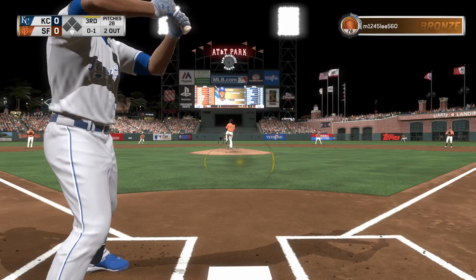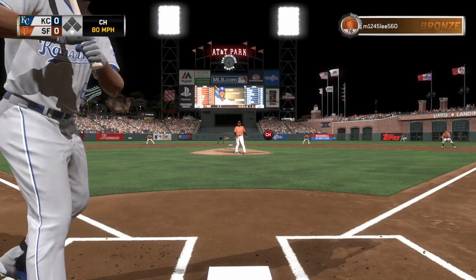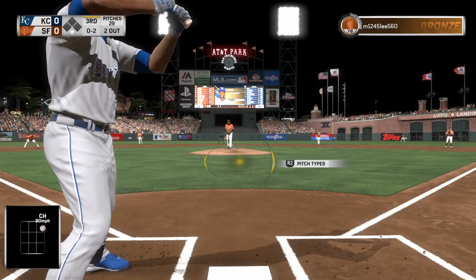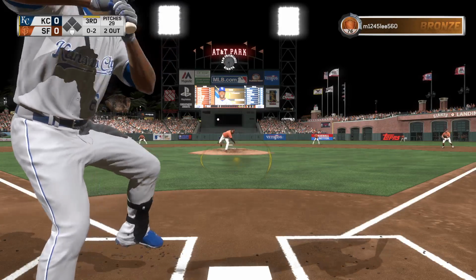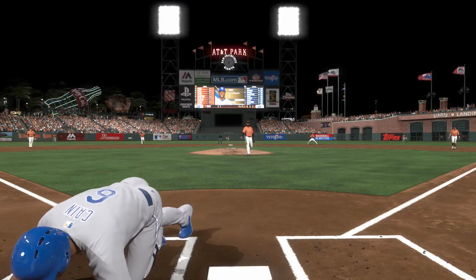Into the windup. Here comes the 0-1. A called strike over the outside corner. Pretty lucky to get away with that one. There's not a situation ever where you want to throw a high change. Oh, that ball comes in and gets him.